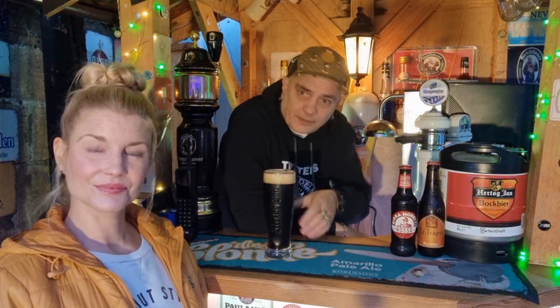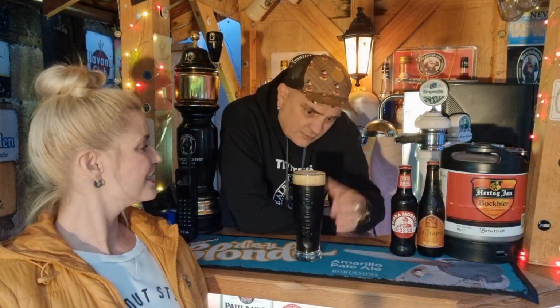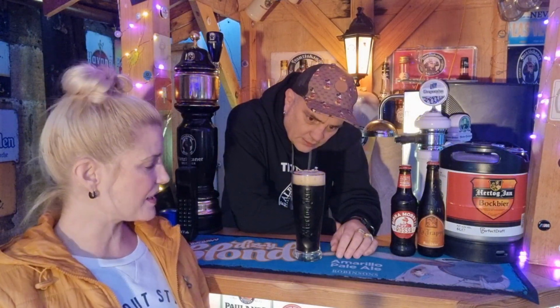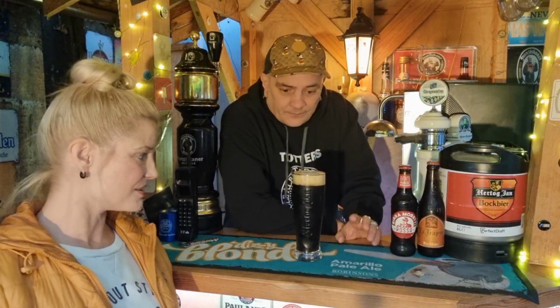It does look very dark from here, but when Michelle's holding it up, you are seeing a very deep ruby red tinge to it from the edge of the glasses. It's a nice, almost finger, quite thick head. We've been talking, we've taken a picture, and it's holding that head quite well. You can see the carbonation. Obviously, the light's not that great in here, and it is a very dark, dense beer.